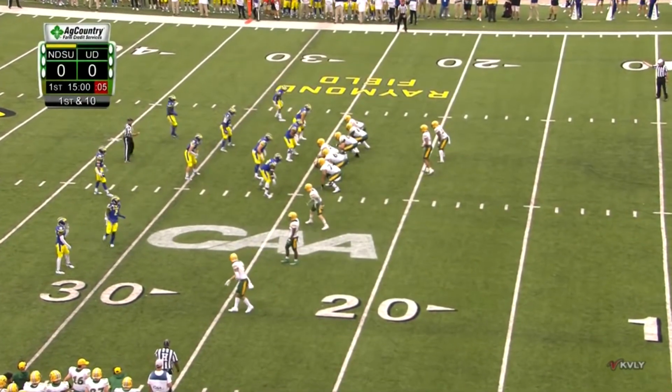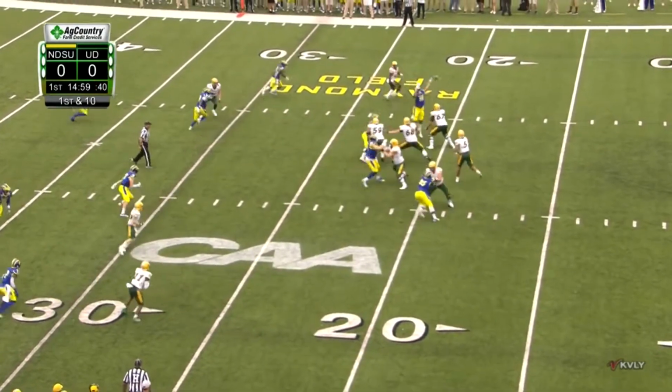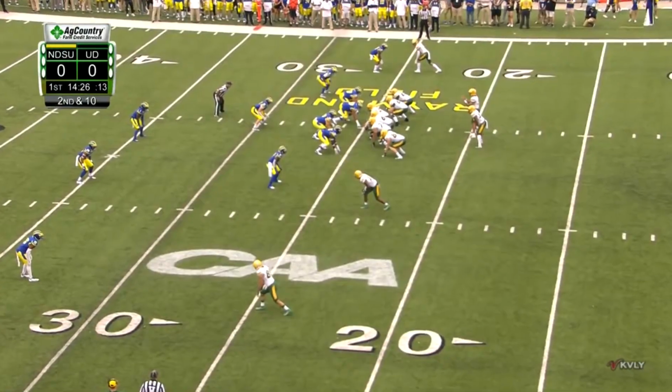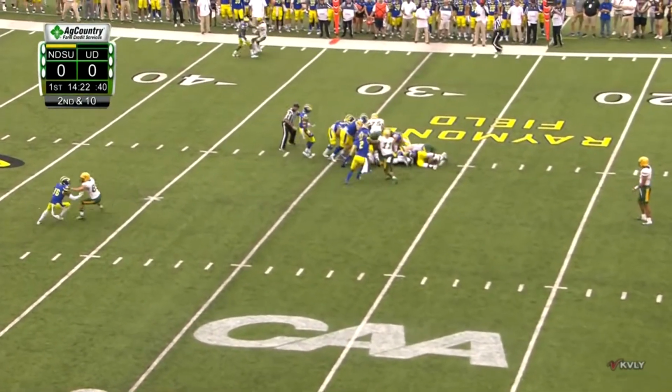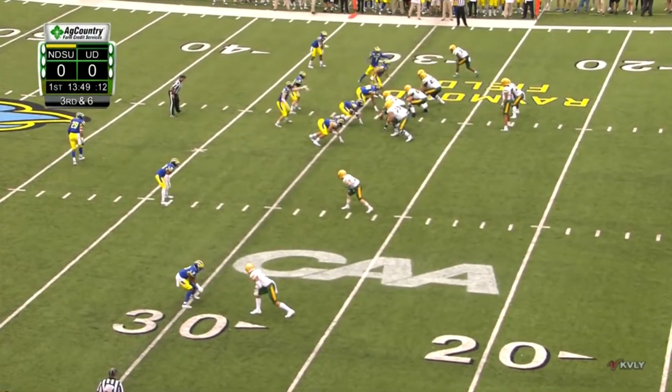North Dakota State coming out 3 wide in the boundary here to start the football game. Lance dropping it off, and that is Adam Cofield, tackled immediately. And off up the middle, Cofield again as the pile pushes forward. First big test on 3rd down.